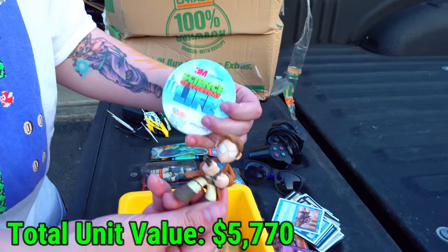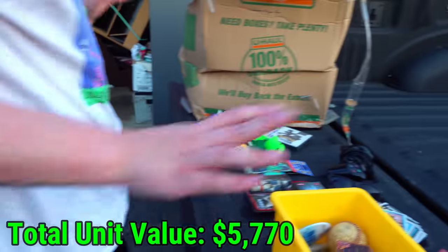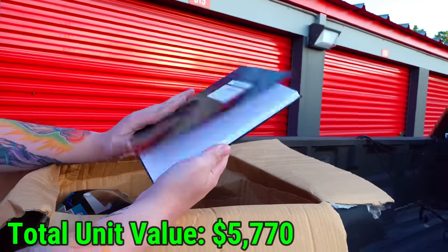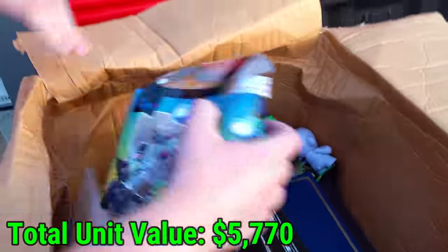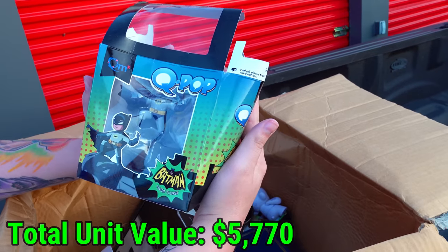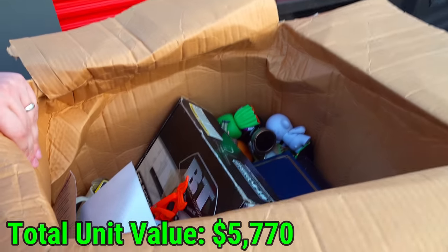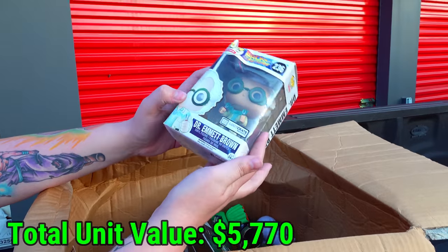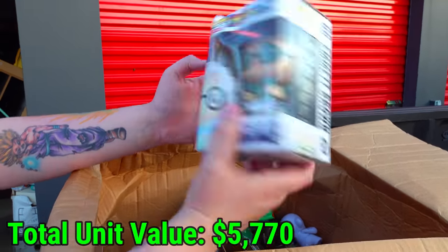Little thing, little Funko guy. I think I dropped the card. Yeah, I did. All right, so we're just gonna leave that be for now. There's a lot in here, including a wide rule, just empty book. Ooh, look at this. A Batman Q-Pop? What's a Q-Pop? Maybe it's from early Funko stuff. There's a Funko Pop. This one is Dr. Emmett Brown. Unfortunately, he's a little crushed though, but he could have some value.